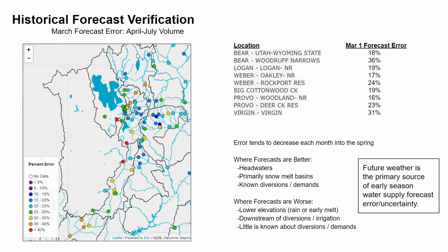A brief note on our errors associated with these forecasts. On the figure on the left, you can see the March forecast error. And then we've included a few specific sites in the table up on the upper right. One thing to know is our forecasts typically do better in headwaters, where we have a good handle on the diversions and demands with the watershed, and they do worse in lower elevations where early melt may play a factor, or watersheds where we don't know a whole lot about the diversions or demands. And as always, in the beginning part of the spring, the future weather is the primary source of our uncertainty at this point in the season.